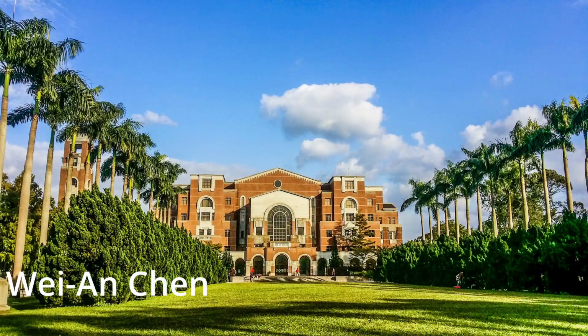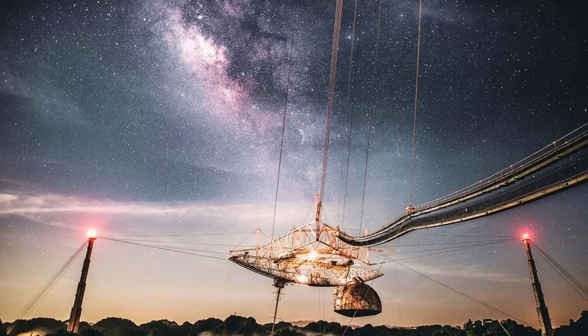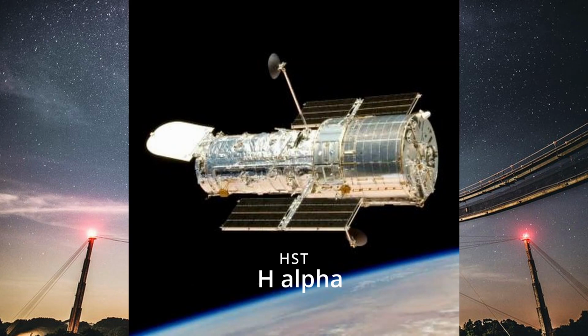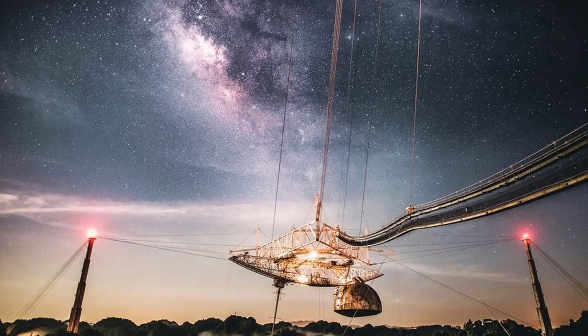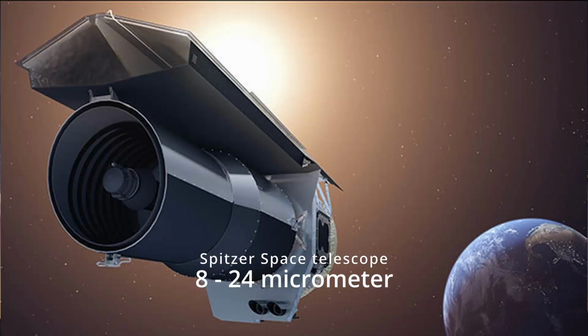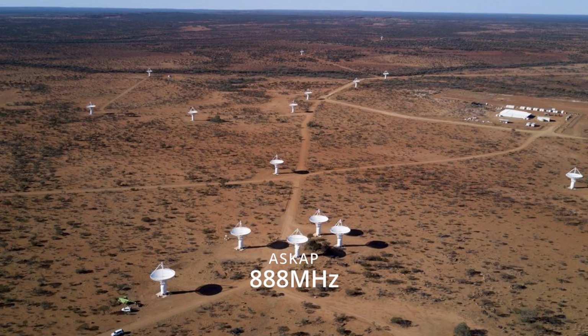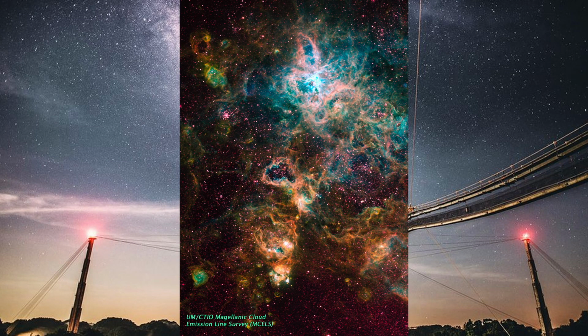The team of astronomers from the National Taiwan University decided to use 5 different telescopes for their observations. First, they used the Hubble Space Telescope in the H-alpha line. Then, they used the Chandra X-ray images in the 0.5 to 0.7 kiloelectron volts band. They used the Blanco 4-meter telescope in the H-alpha, S II, and O III lines. They used the Spitzer telescope in the 8 and 24 micrometer wavelengths. And they used the Australian Square Kilometre Array Pathfinder in the 888 MHz frequency. They also used, for the analysis, the Magellanic Cloud Emission Line Survey to calibrate the images.